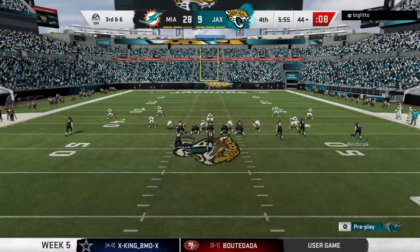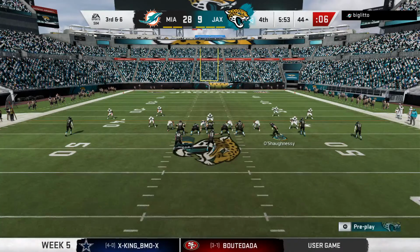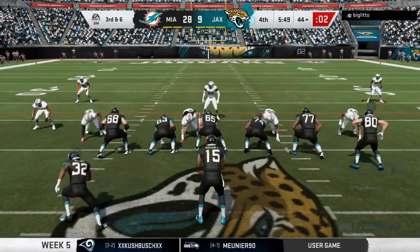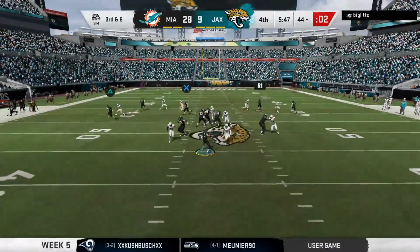Mike, 55. Check, 55, Mike. I'm going to run you over. I'm going to run you over. Minshew throwing on 3rd down.